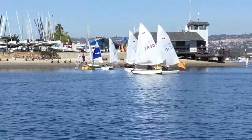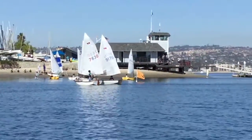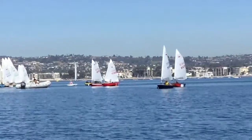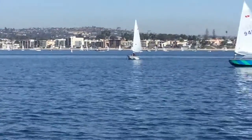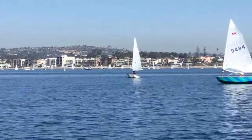Okay, about 4 C3s have finished. That's about up to 6 now. And then this is race 1. 9405's next. 9484, there's Taylor right there.